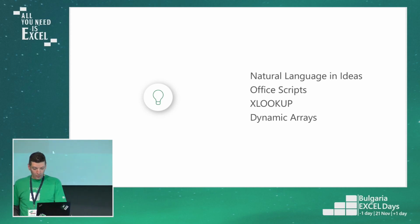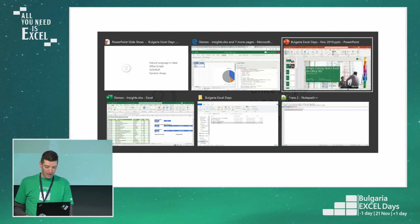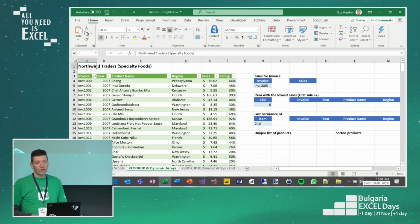I will show you how XLookup works, and I will explain the power of XLookup. So yeah, there are a lot of disadvantages when it comes to VLookup.